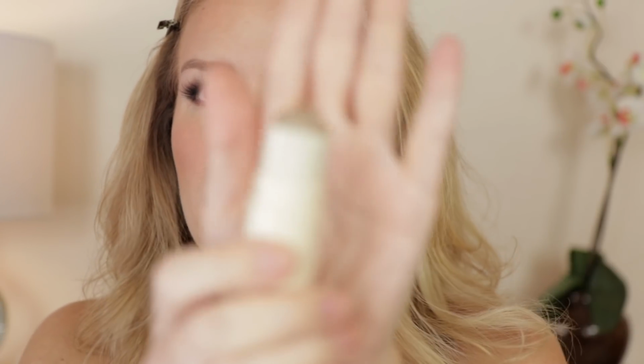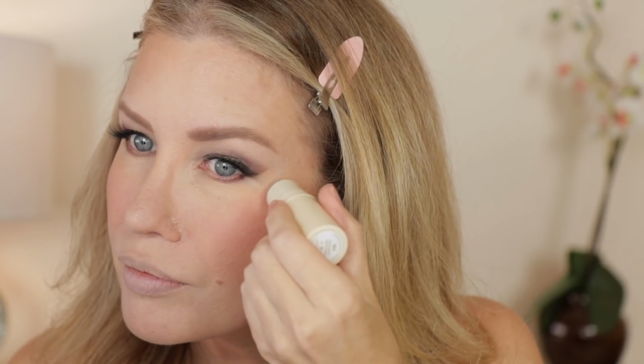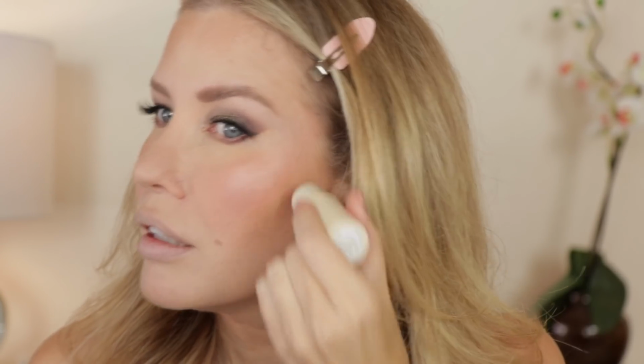Okay, well, a big chunk came off with the plastic. That's not good. So now it looks like this. So I'm just going to run it here and pat it in. Oh, that's pretty. That is very pretty. Very natural looking. Oh, I like this a lot. Okay, they're forgiven for the plastic incident.